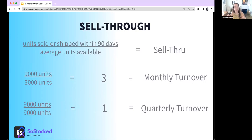Similarly, if you had 9,000 units sold and 9,000 units that you were carrying, that's a quarterly turnover rate, and the number would be 1. So you can go into your inventory dashboard and look and see what that number is for you specifically, and how you work to increase that number. You want that number to be increased. I would say 2.5, 2 to 3, within that range is good. Being lower than 2 and being in the 1 to 1.5 range is something that you need to work on, especially with restock limits now.